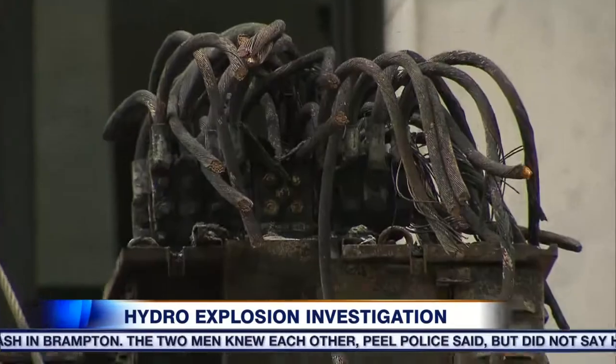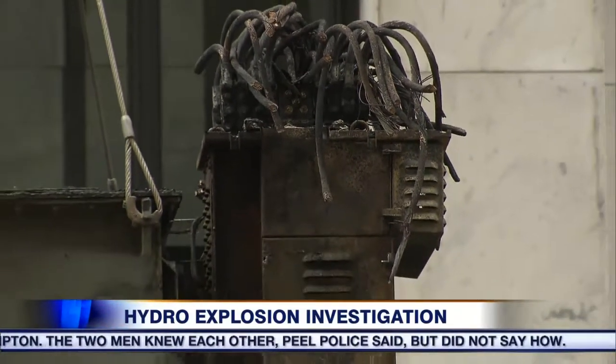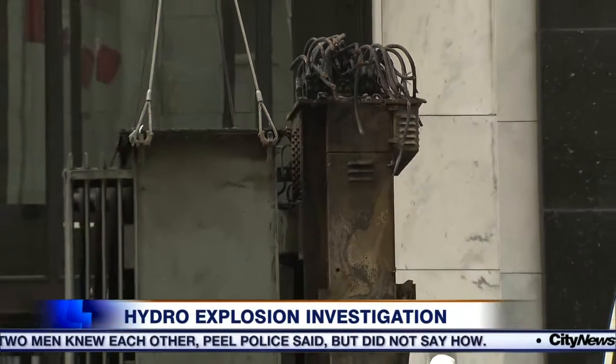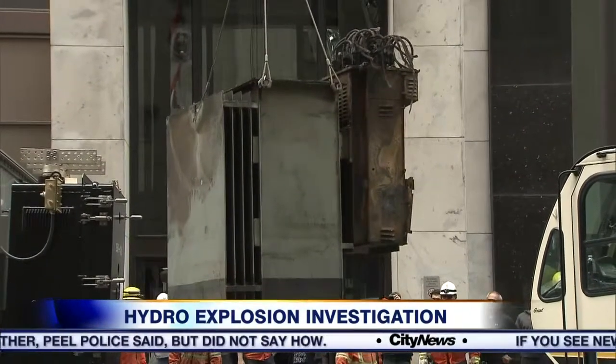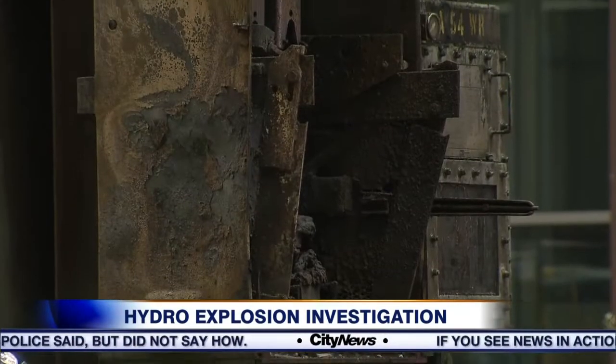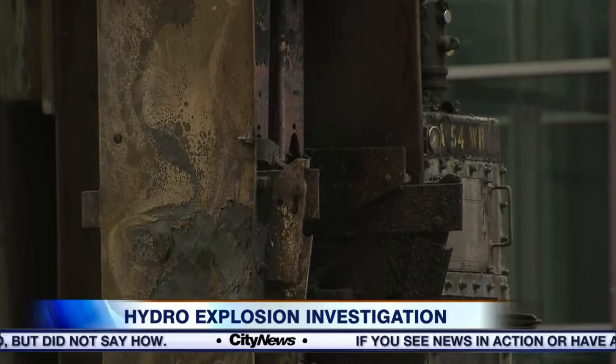A twisted mess of a transformer is pulled out from underground near King and Bay Streets this afternoon. Charred and covered in soot, this is what remains after yesterday's underground hydrovault fire. Toronto Hydro is still investigating a cause.